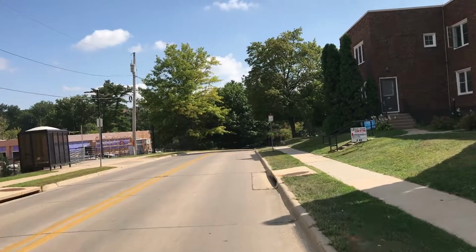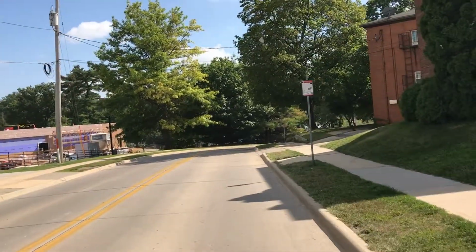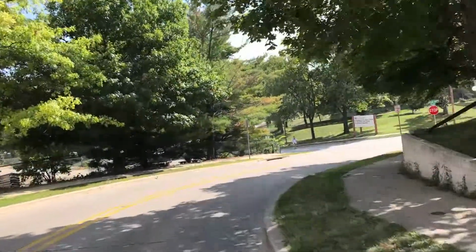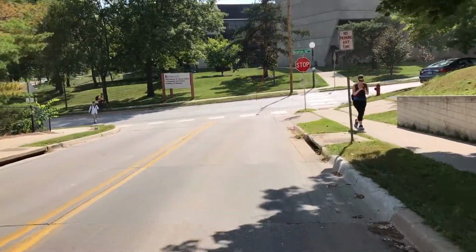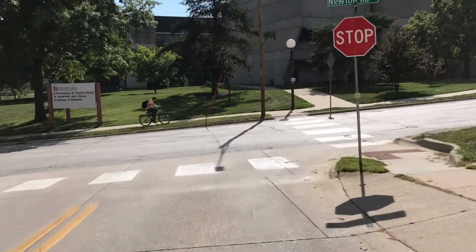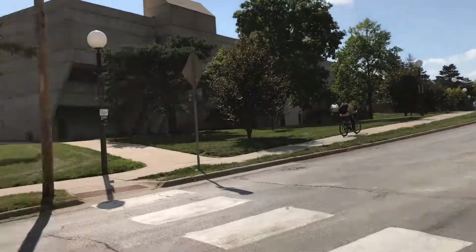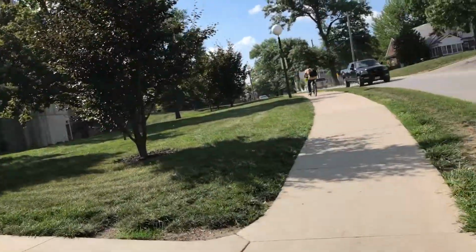Now, coming up here, we can either turn left and go down the hill and cut through over toward the hospital, or we can turn right, and that's what I'm going to do here. We can cross the street and continue on the sidewalk. The building in front of us is the dental building. Quite often when you come to this street, you'll see very little traffic here, so that's sort of a plus.